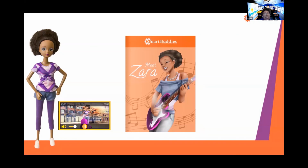Out of all the characters, Zara is my favorite, and not just because I share her love for hot dogs, but Zara, she's a computer genius, she loves to help her friends, and she plays the electric guitar in her band. So as a child, Zara definitely would have been my role model.